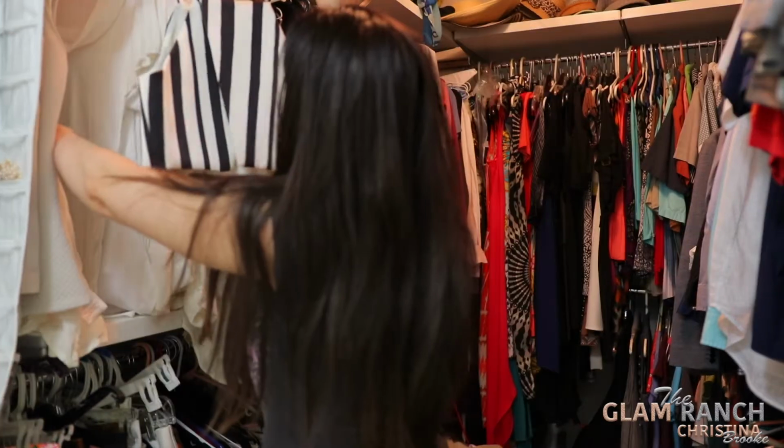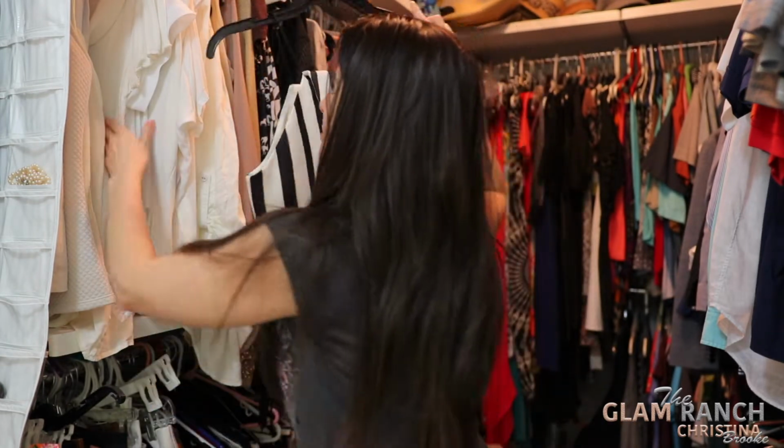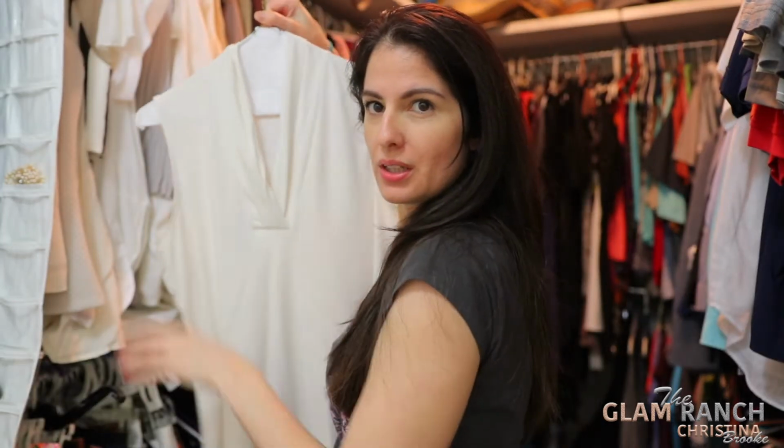I don't wear this. This one is really cute. I don't hardly ever wear this because look how short it is, and I don't wear crop tops, but I'll keep it just in case I have really high-waisted pants. It's a cool cute little shirt. I think I'm gonna keep this one.